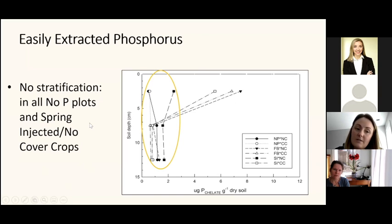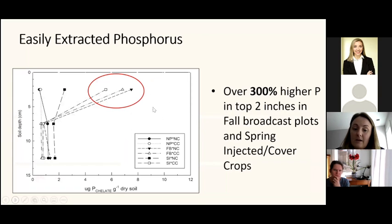And so what was interesting is that in the no phosphorus plots, we didn't see any stratification. And then in the spring injected no cover crop, so if you had no cover crop, but just a spring injected fertilizer application, there was also no stratification. But in the fall broadcast and spring injected cover crop, we saw high stratification. So this is interesting, with the fall broadcast, that's not a very surprising result because we're applying phosphorus to the surface of the soil. And so it makes sense that we would have a high concentration. But with this spring injected, the big divide here is that addition of the cover crop really changed the dynamics in the spring injected application of fertilizer.